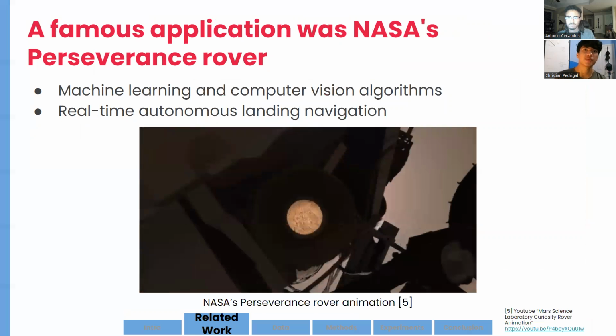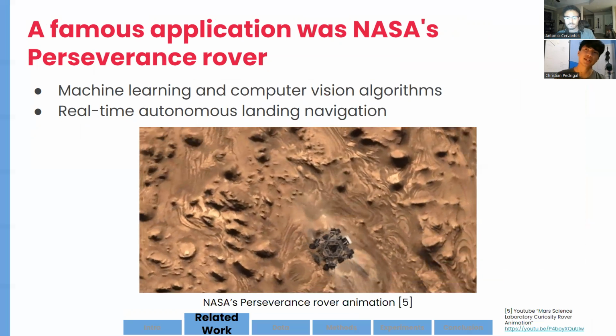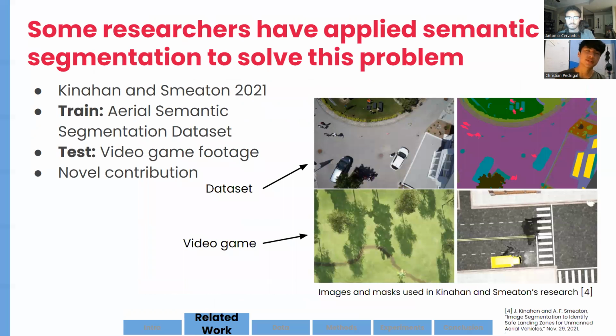This idea of implementing safety landing protocols is not new. NASA's Perseverance rover used machine learning and computer vision algorithms to produce real-time autonomous landing navigation in 2021. Also, more recently, university researchers developed a CNN to segment parts of simulated drone footage. As Antonio will discuss soon, we'll be applying the same data set from these researchers, but unlike their use in a video game, we will be using real-life drone footage to investigate the practical outcomes from this methodology.